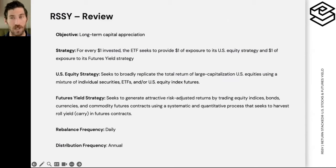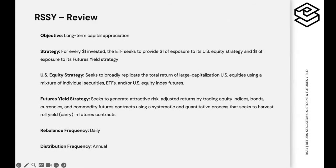This means we believe it is not only a potential enhancer for returns because we believe it will have the potential to generate positive expected returns, but should exhibit low correlations on average to stocks, bonds, and other active strategies, making it a really attractive diversifier to any portfolio.